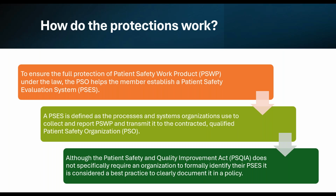It doesn't require that an organization formally define what your patient safety evaluation system is, but it's considered a best practice. And through case law, we've learned that it makes it easier for the judge to see what the hospital's intent was, if it's clearly lined out. So a patient safety evaluation system looks a lot on paper like an org chart, and it really just lines out who are the people and what are the committees and the organizations within a hospital or a hospital system who have access to this sensitive information that we're calling patient safety work product.